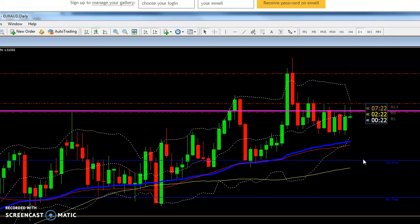Alright guys and girls, I'm looking at the EURAUD H4 Daily. This week I already made 2x big money there. Now it looks to me I'm gonna have one more shot for 25-30 pips. Easy 25-30 pips. First of all, let's look at the 1 hour.